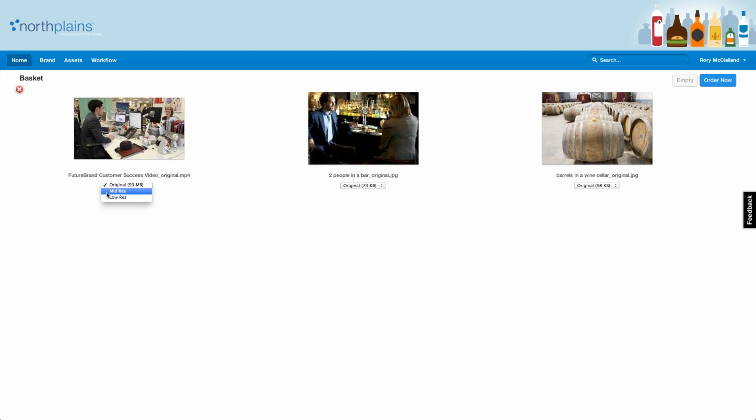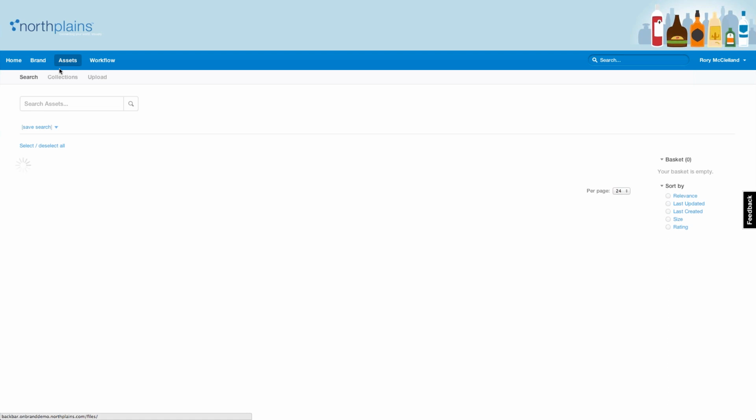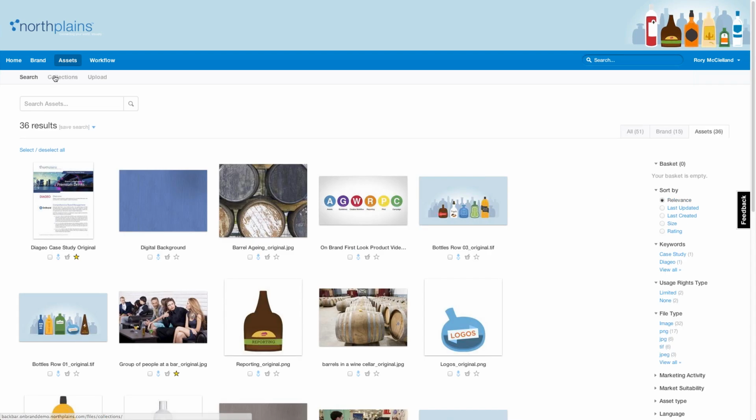And what you'll now see is that for each of these assets, I can specify which size I want. So I'm going to specify the low resolution, the web one here, the medium one here, and actually the original file here. And then when I'm happy, I click order now. And that goes away, and behind the scenes it will create the order for me for download later. And again, once that order is ready, it will automatically appear in my inbox ready to download. So I don't need to wait for it.